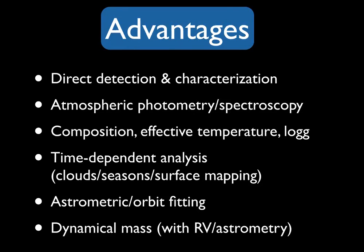There's a very nice paper that came out by Daniella Pai a couple of weeks ago that was discussed during the Exoclips meeting, where you could see gaps in clouds moving around the surface of brown dwarfs or planets. But if you go down to smaller rocky planets, you can see seasonal clouds. You can map the surface of these planets and figure out if there are even continents, etc. You can do astrometry, fit orbits, and track the planet moving around the star, which sometimes can complement other techniques. If you find the same planet by direct imaging and with radial velocity, you get a dynamical mass of the object, rather than a model-dependent mass.